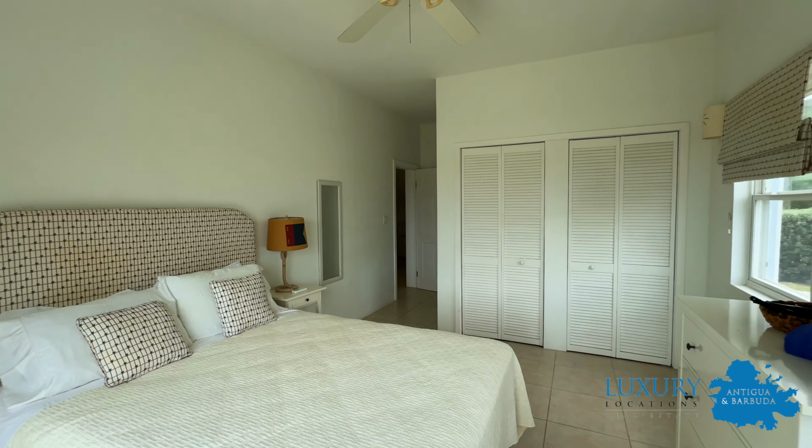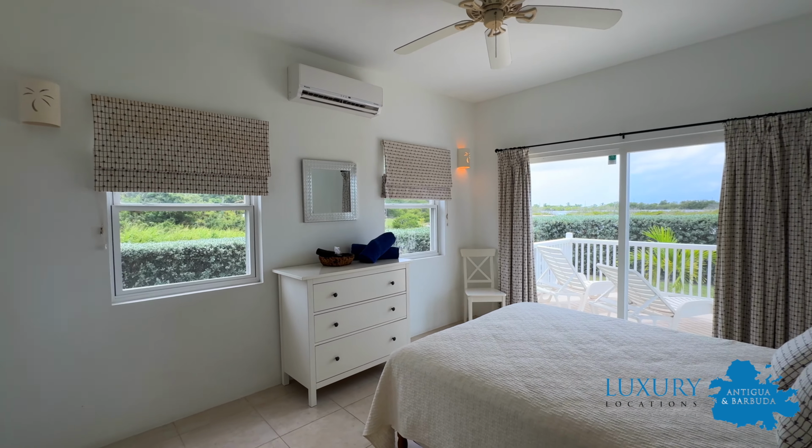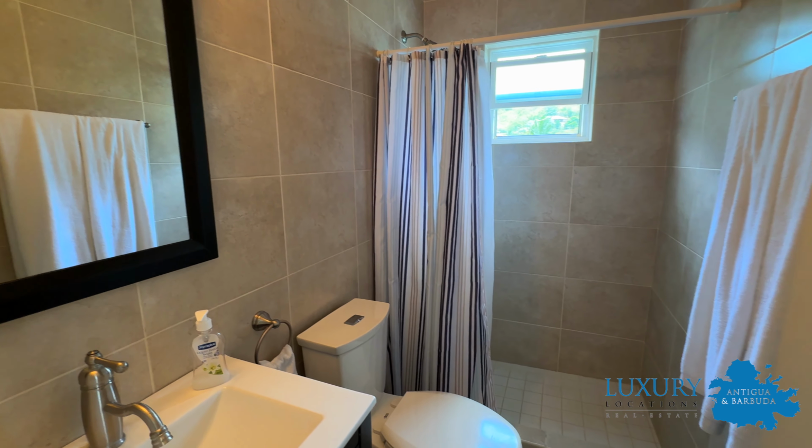The main bedroom has ample storage, air conditioning, a fan, and a lovely ensuite. We've looked at the main bedroom and the ensuite, and as you come out, you get onto this lovely terrace, and that follows straight onto the pool.